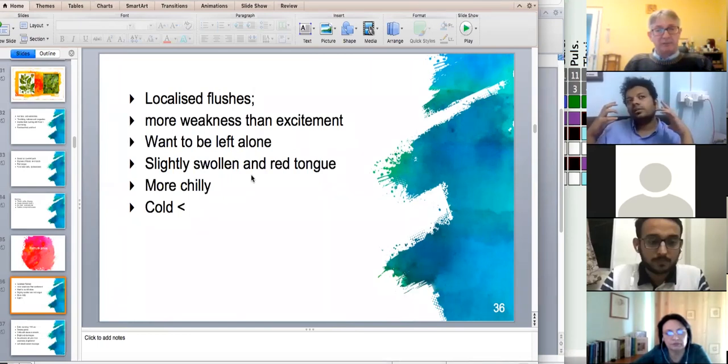The thing is that belladonna, you know, has a dry heat all over the body, typically, or on the forehead. But in ferrum phos, it is localized flushes. There could be a flush in the hand, there could be a flush in the feet, and the patient is chilly, but still localized flushes. This is a very interesting kind of complexity of symptoms.